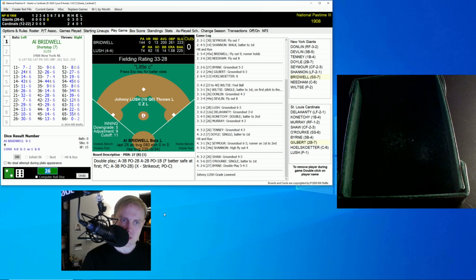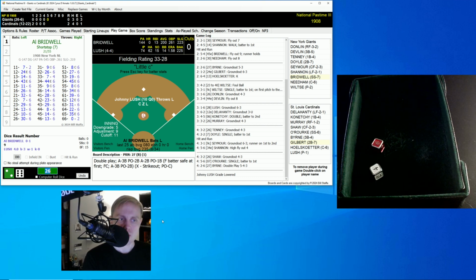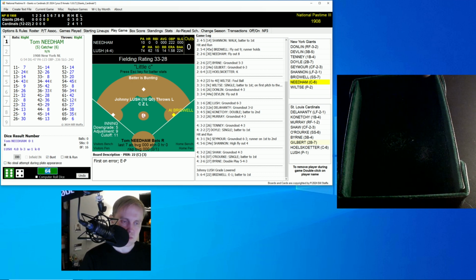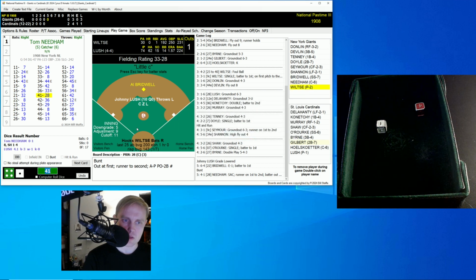Here we go to the top of the 5th inning. Al Bridwell will lead this off. 2-0 Cardinals, so the Giants hoping to get their bats moving here. Bridwell rolls a 64 for a 22. That's going to be a ground ball back to Lush, who drops it, and Bridwell reaches first on the error, and that brings up Needham. Tom Needham doesn't have a base hit yet this season. 0 for everything. He is trying to bunt, rolls a 41 for a 28, bunts it back to Lush. He's out at first as Lush throws over to Gilbert. Bridwell goes up to second, 1 away.